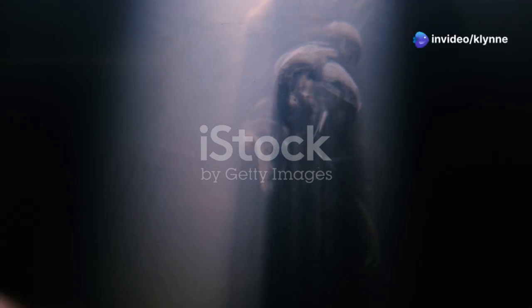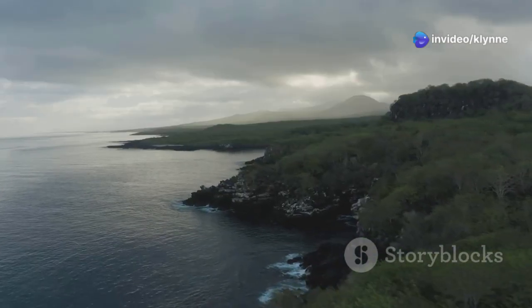Imagine the sheer force and energy required to push these massive structures from the depths of the ocean to form new landmasses. It's a process that is both violent and awe-inspiring, showcasing the raw power of nature. That's how the Galapagos Islands were born.